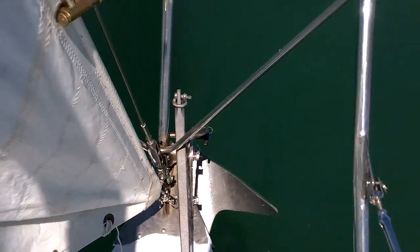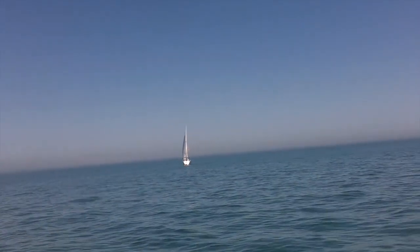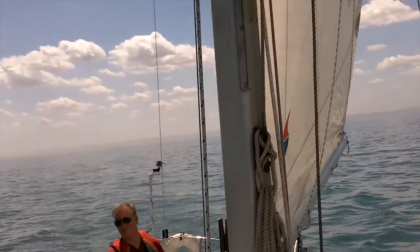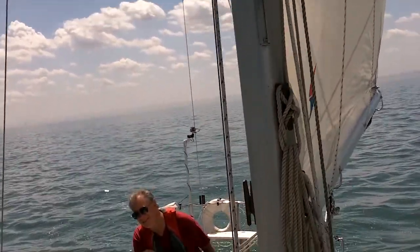Well, breeze is dead a little bit more. You see some ripples out there, so we've got the motor on chasing the breeze. We'll see if we can find it here in a minute or two. Think we're gonna catch a breeze? We're gonna catch a breeze.